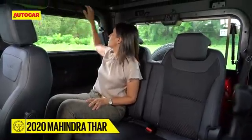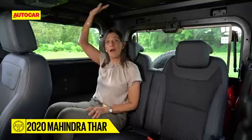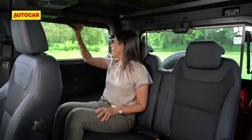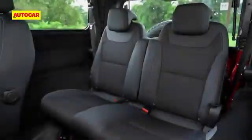You can see the exposed roll bar here because this is the hard top version where the top can come off as well. And some rustic looking grab handles over here, which are quite interesting. Overall, it's a comfortable place to be in this back seat, and even adults can sit here comfortably for a long while.